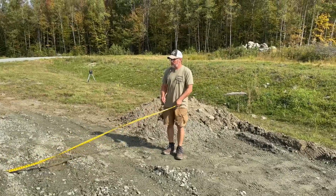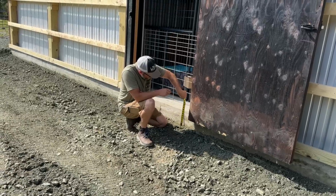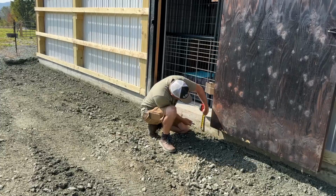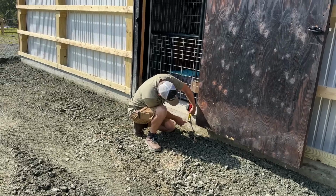I want to mark 12 feet again. Okay, so that's 12 feet. Dang, we got a thick slab. Is that not good? No, that's good. We don't need to go that thick on this side, so even better. So if we drop down, I think 3 inches.